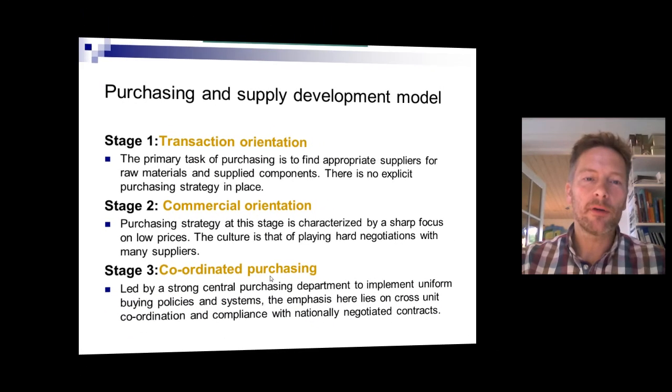Stage 1, the primary task of purchasing is to find appropriate suppliers for raw materials and supply components. So really transaction oriented. You serve the factory, you make sure that the products are there when they need it. Stage number 2, then the strategy becomes a little bit more focused on lowering the overall cost of our procured components. The culture is that of playing hard negotiations with many suppliers. So we are going into a really cost-focused scenario where it is the unit cost that is traditionally in focus.